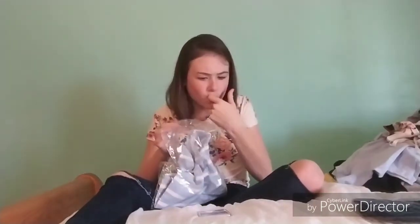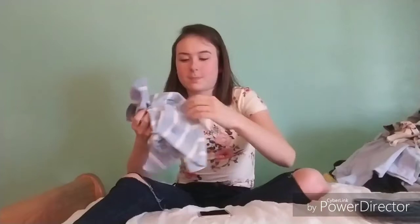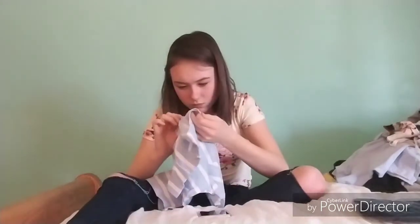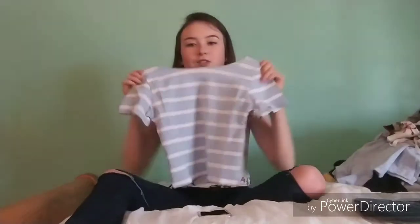Oh, ow, ow. Ow, that hurt. Here we go. This shirt, which I like a lot. Oh my. Why does it have black fuzz inside of it? Oh my gosh. This is a blue, white striped crop top. It's a contrast striped tee. I got it for $5. It was $12. This is one size.